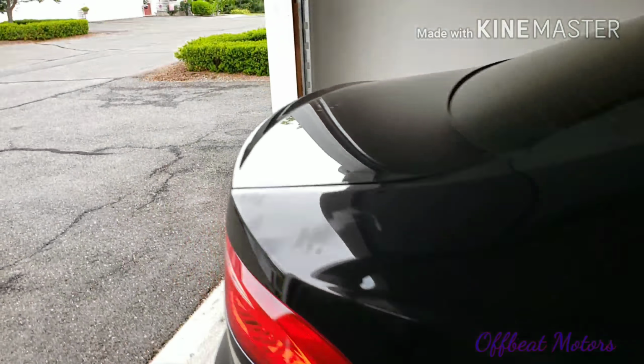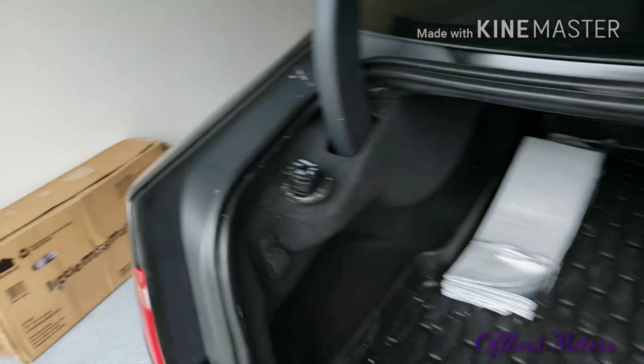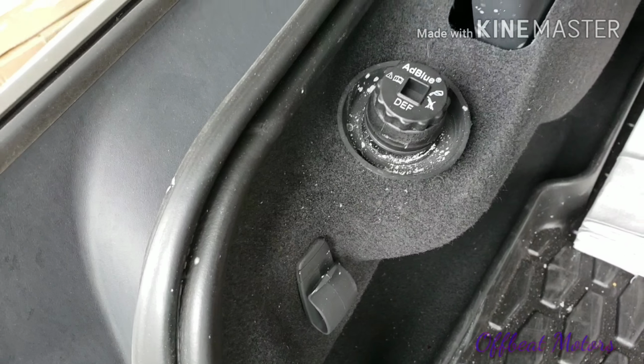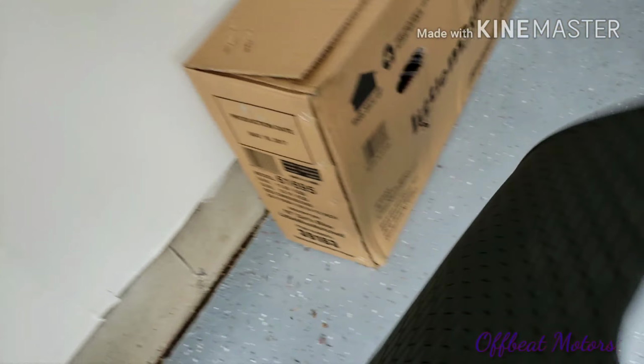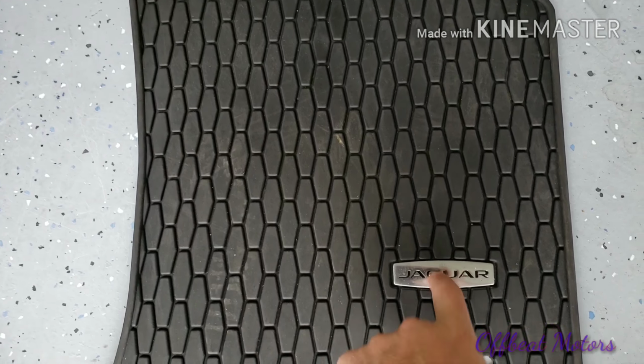And inside the trunk, that's where you put the AdBlue, or whatever you want to call it, the Blue DEF, diesel exhaust fluid. This one's got the mat that's dirty. They went to the beach last weekend, so it got a little dirty. And it came with some other accessories. You've got this bin here that you can unfold and put stuff in. They came with these really nice rubber mats for wintertime. An actual metal tag. Yeah. So there it is.